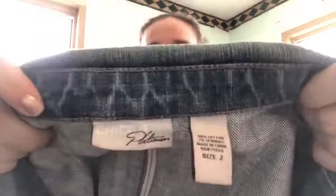But this is a Chico's Platinum denim jean jacket. This one sold for $24.67 plus shipping, and it was only listed for about a month, and this was given to me by my mother-in-law to sell, so it was all free money for me at least.